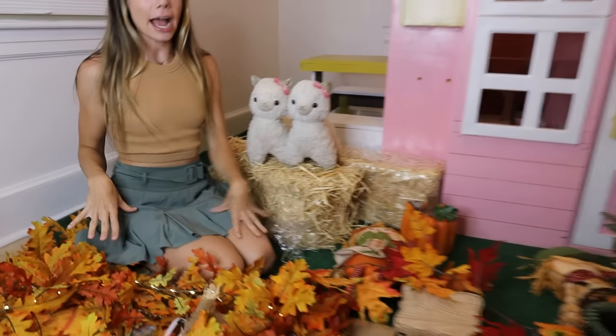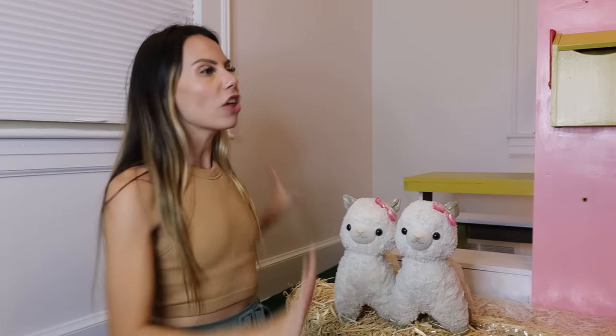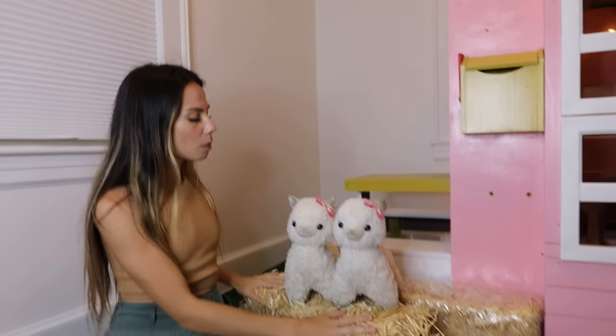Okay, Llama Bean, Fluff Bean, we have now unpackaged absolutely everything. All I can see is just a bunch of oranges and yellows and reds. This looks like so much fun. Llamas, now the best part, all we have to do now is rearrange this whole thing to make the mansion look super cute. So I think let's start with these.